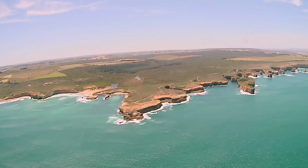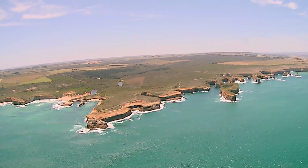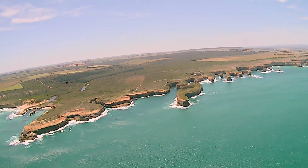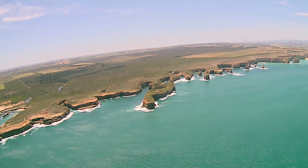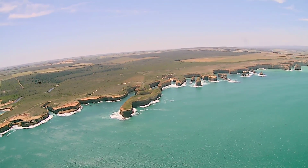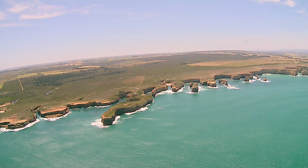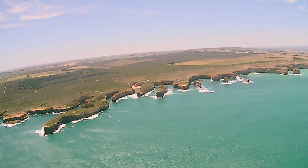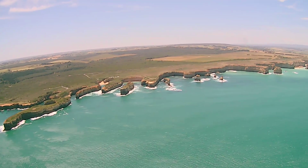Now we're just passing Muttonbird Island down on the left here, guys, this large green-topped island, of which the southern point of the island was the site of the 1878 Lockhart shipwreck. That ship ran aground with 54 on board. Tragically, only 2 survived. They were washed through onto the beach you can see today below the car park in what's now known as Lockhart Gorge.